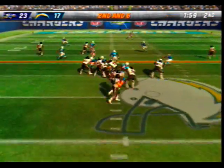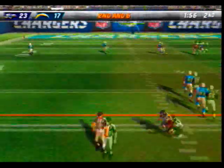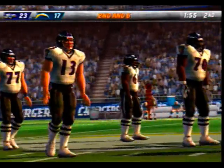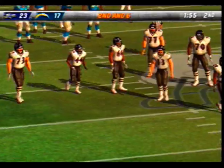Hand off to the tailback. Nice play fake. Rolls right. Long throw. Nearly intercepted. Good timing getting in between the ball and the receiver to save what would have been a big game.